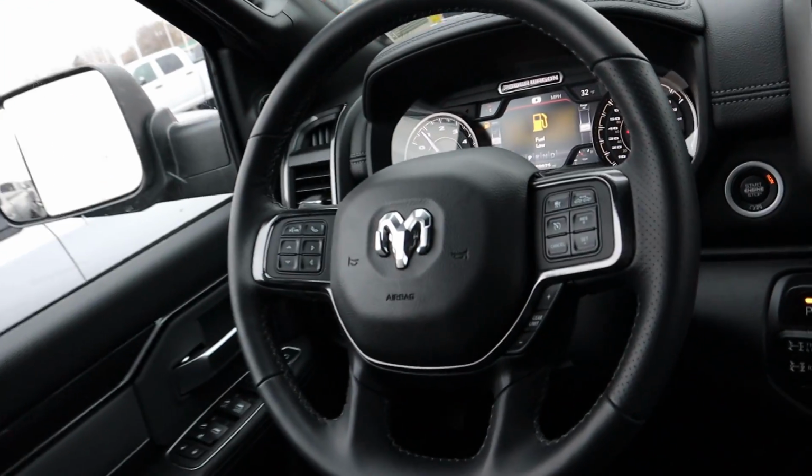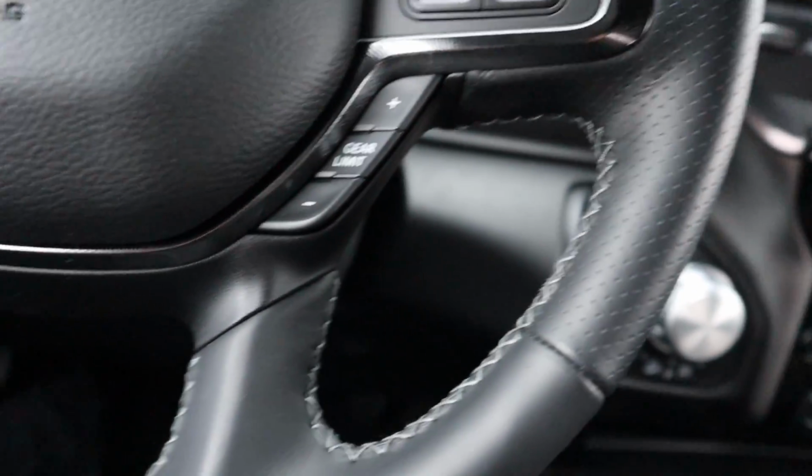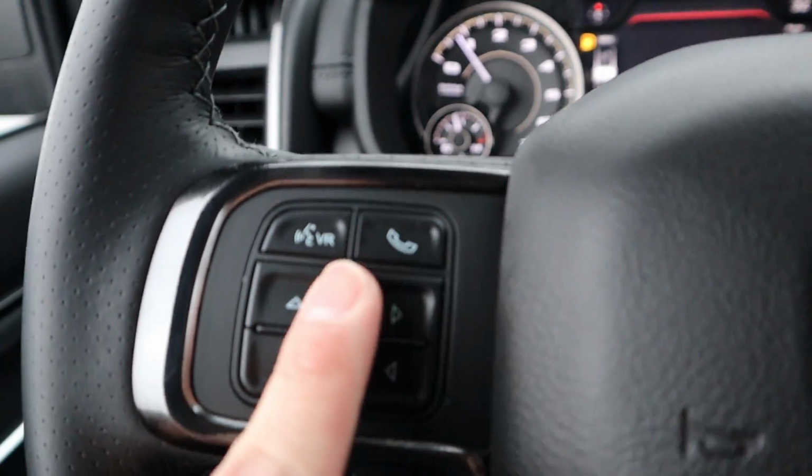Got the steering wheel there in the center. If we zoom in, we've got the Ram logo. Cruise control on the side with the gear selector. Got this nice stitching and the steering wheel's grippy on the side right there. Phone controls on the other side.